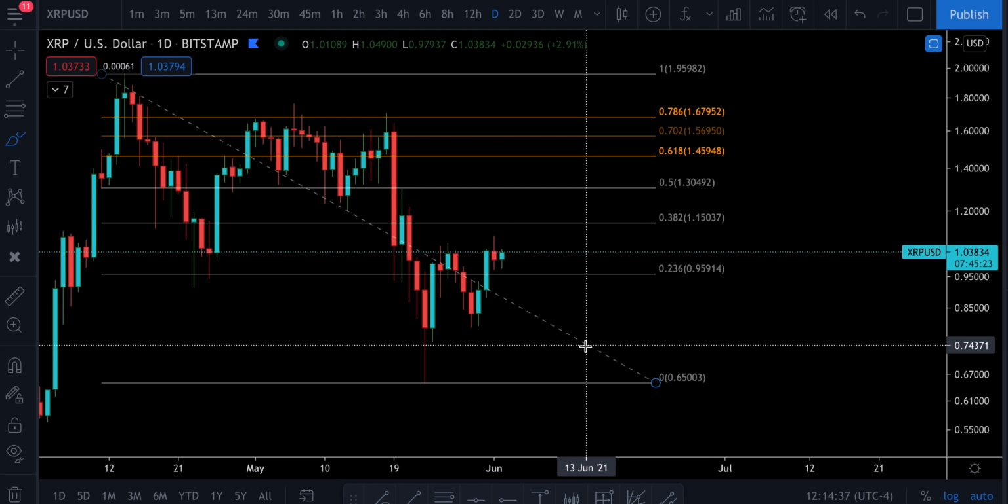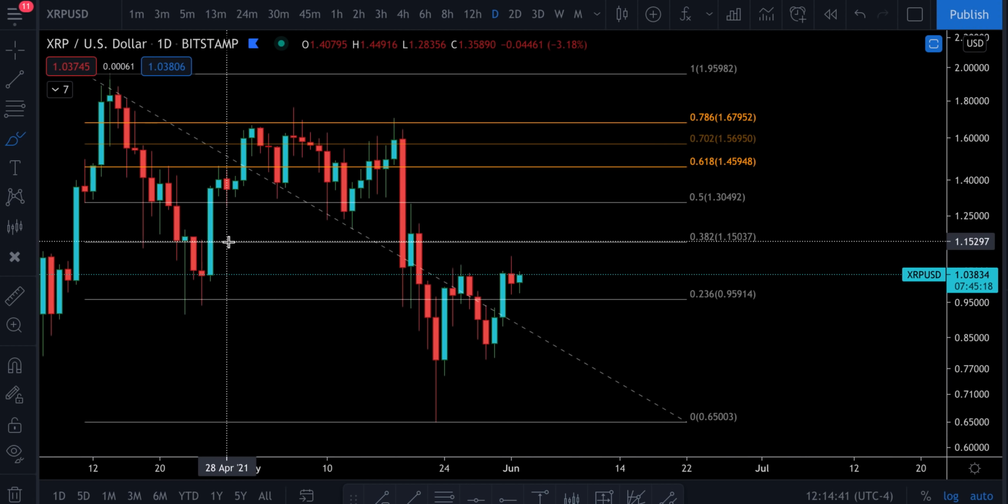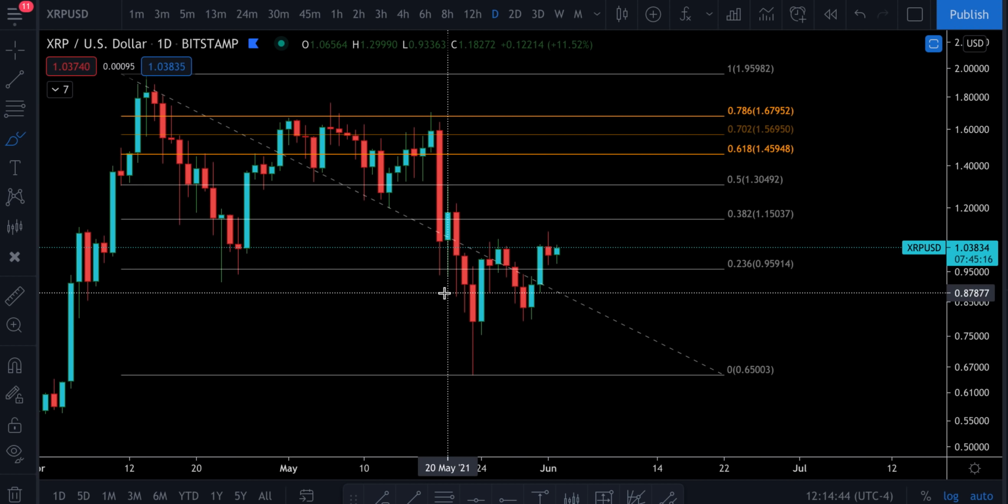I've shown everyone that for how many months now? That's just what occurs. Every time Bitcoin makes those very volatile movements, XRP follows. That's just the way it works.